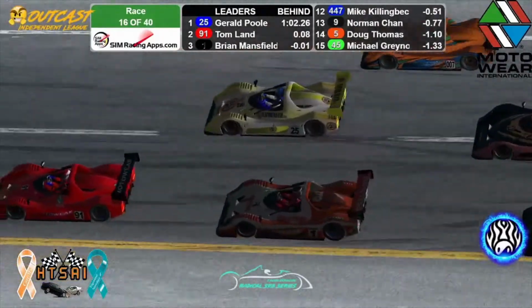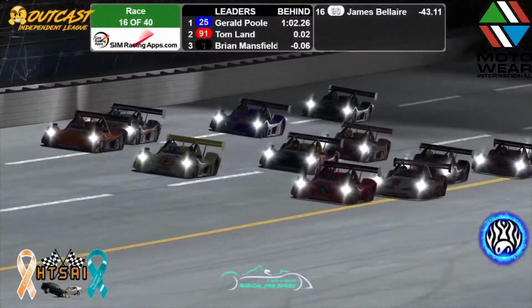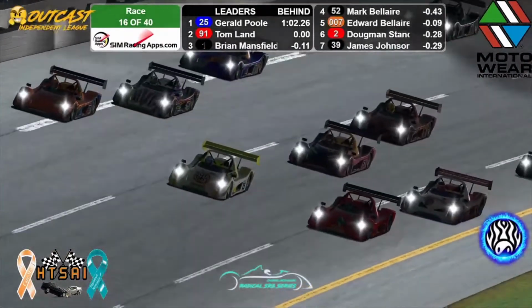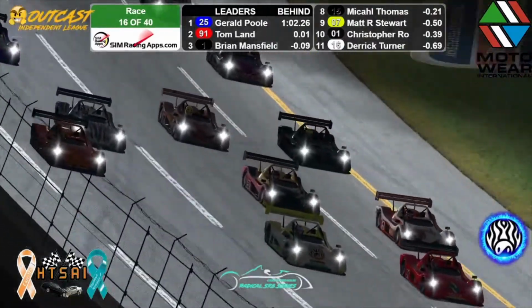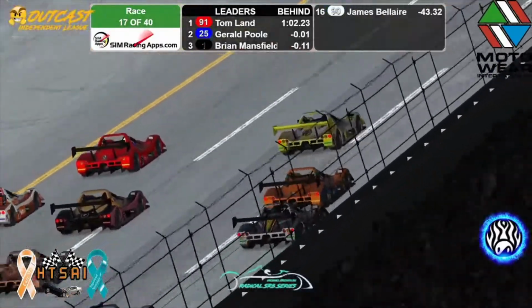And I am really surprised. 16 laps into this 40-lap race, we're coming down to halfway. If James Belair is the only one to stop before the halfway point, that's kind of a shock. After about 5 or 6 laps, they could have gone the distance on fuel. So we'll see what the fuel strategy is for some of these guys. It could end up paying off for James Belair. You never know.